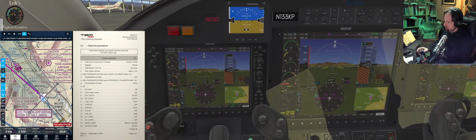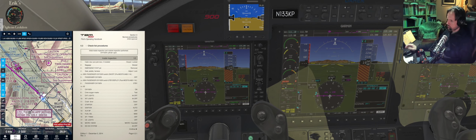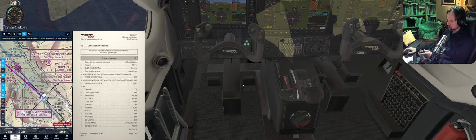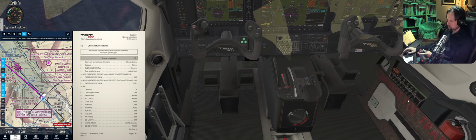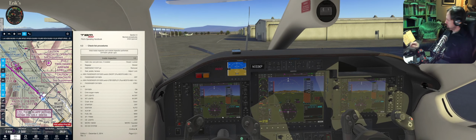And I also learned from him to set a timer on my yoke here, so I can push that when I do the start. I'm going to switch this over to the left side here. That was the wrong one. Wrong click spot. Okay, before I start the engine now I can run through this checklist here.